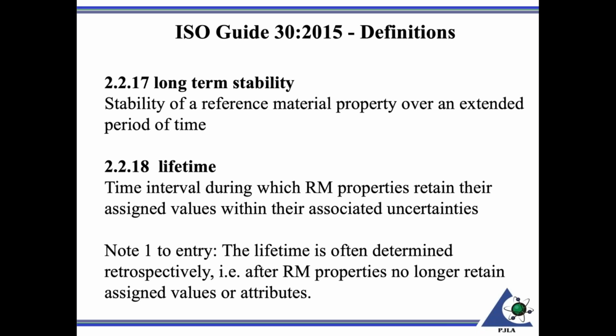So a lot of times what you're trying to find is where you really get that point where your reference material properties no longer maintain the assigned values. When do the assigned values begin to change?